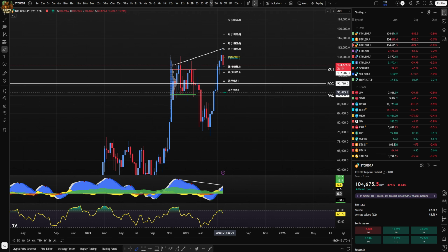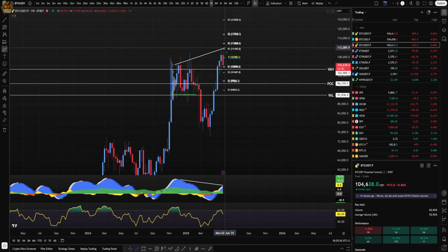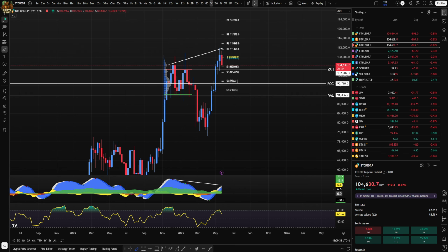go lower. As you can see, also on the monthly, we have 1 day and 8 hours until a new monthly candle opens. The monthly candle right now is currently struggling. So if that monthly candle closes below that value area high, so if we get a dump below 102 to 101k, then maybe it's possible that price goes lower, as I said.